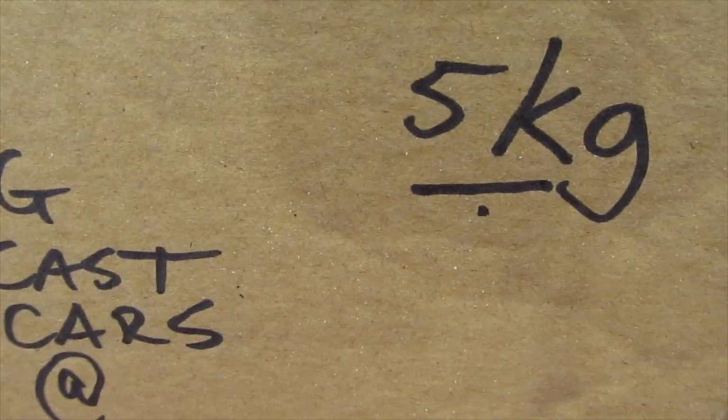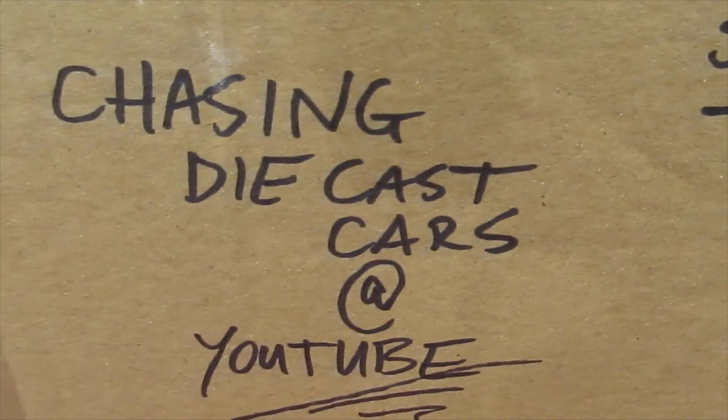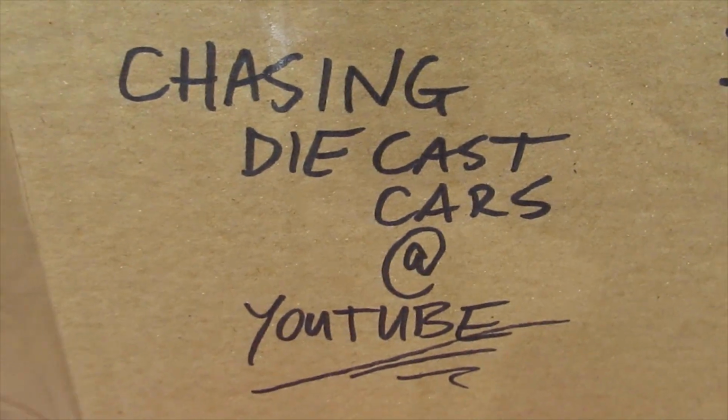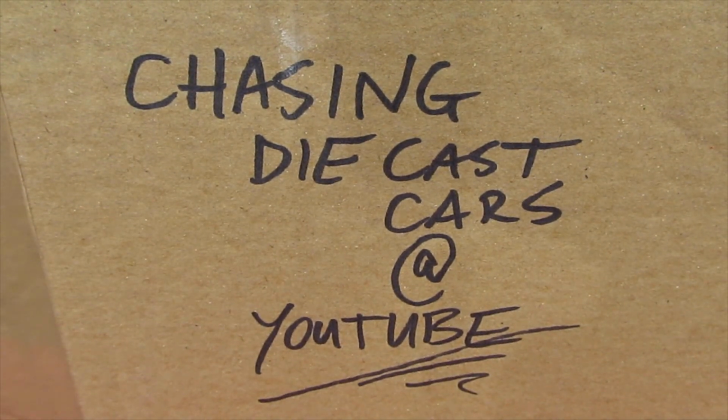This is 5 kilograms or 4 point something kilograms. And I'm very, very excited to open this. It's been in my possession for a week now, and I've been sitting there looking at it, just waiting for an opportunity to open it. Even though I could have made this into an episode of its own, I thought that it would be better to have it as a mystery box.